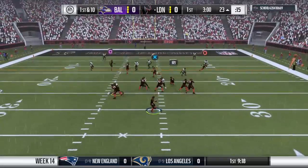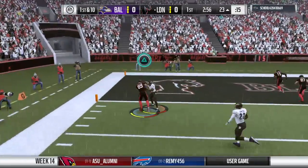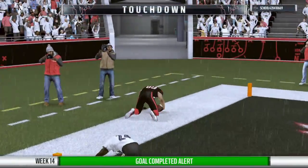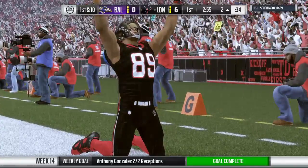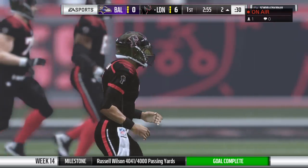Now Wilson on first down. Throwing left side here, and it's complete. And he gets into the end zone for the touchdown. Their big tight end with touchdown number 7 on the year. And his guys have taken a first-quarter lead.